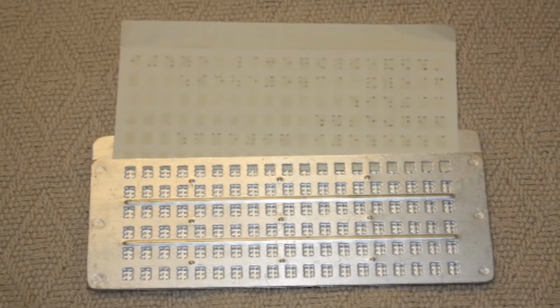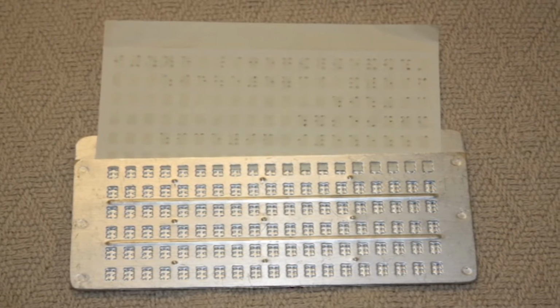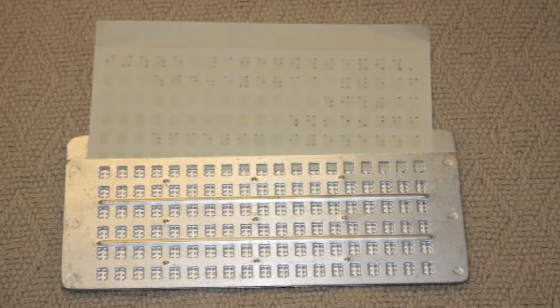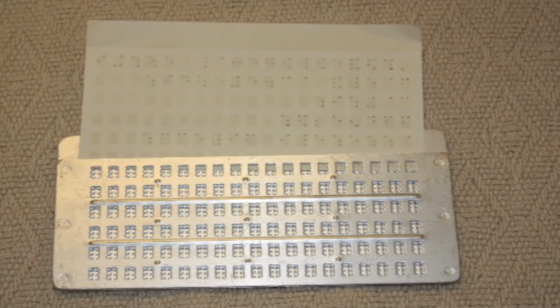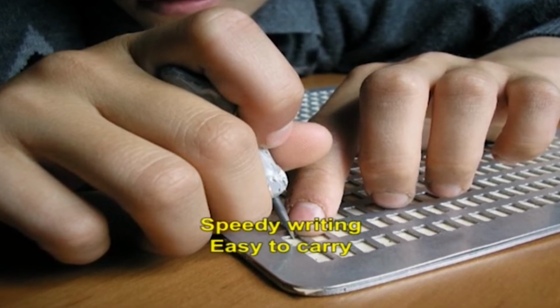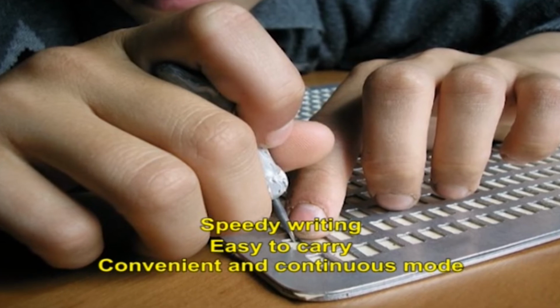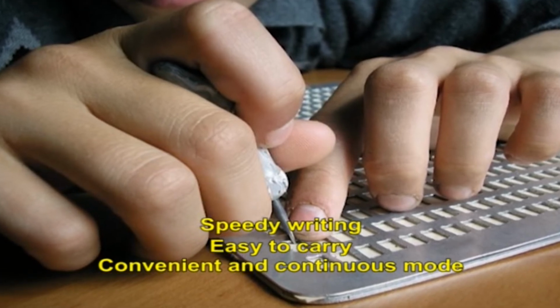The slate and stylus are tools or equipment used by visually impaired persons to write text that they can read without depending on others. Slate and stylus assist the students with speedy writing, and are easy to carry, convenient and a continuous mode for making embossed Braille dots to write Braille characters.